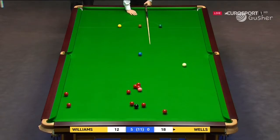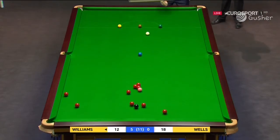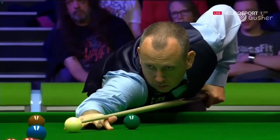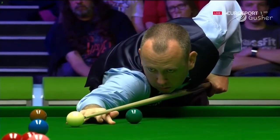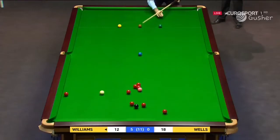Yeah, frustrating afternoon for Daniel Wells, and he won't be happy either with that last shot. Left an immediate chance here for Williams. Well, that seemed to spring off the black cushion there.